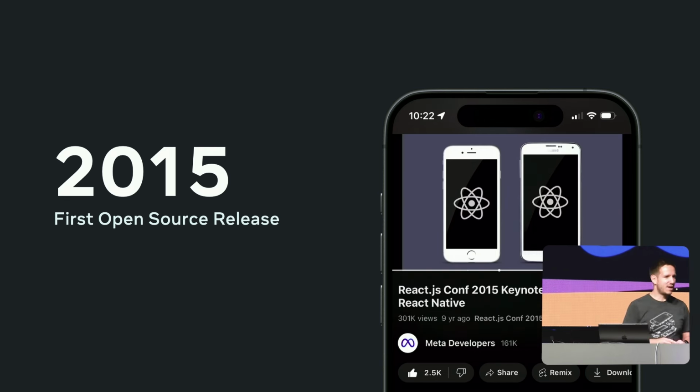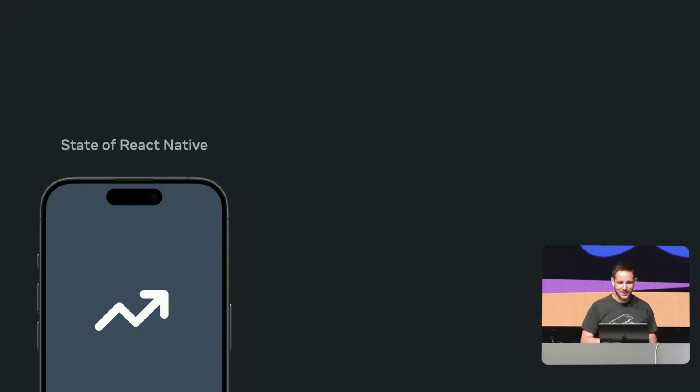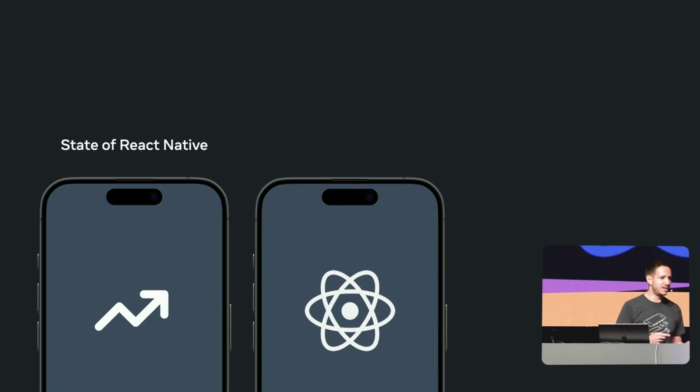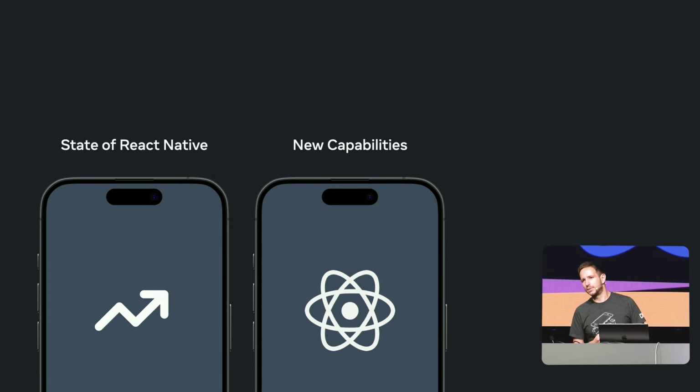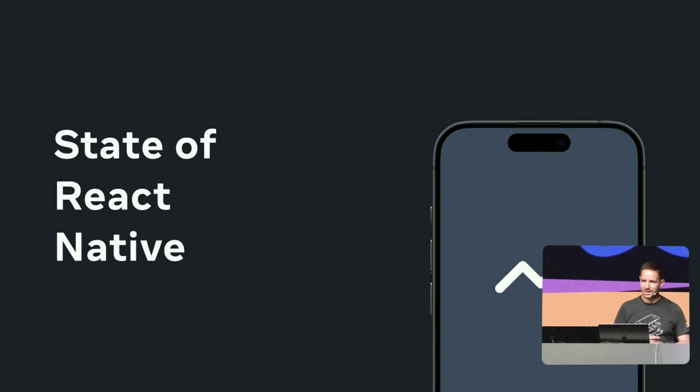And we're going to talk about three things. First, I want to talk about the state of React Native. Then, we want to share some updates on the new capabilities that are available in the latest version of React Native. And then, we want to share some updates and tips on what we believe is the best way for you to build production-ready apps in 2024. So let's start with the state of React Native.